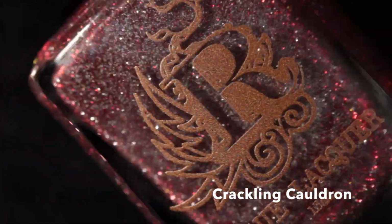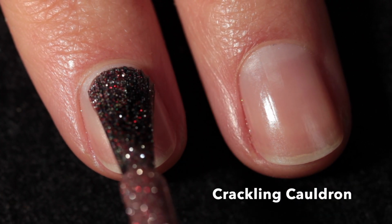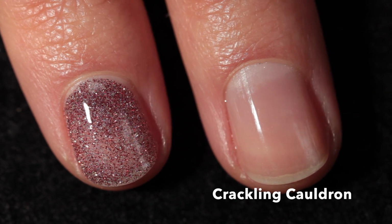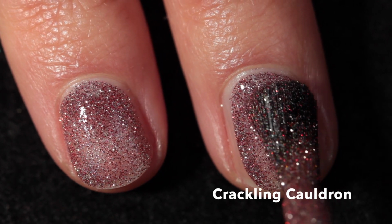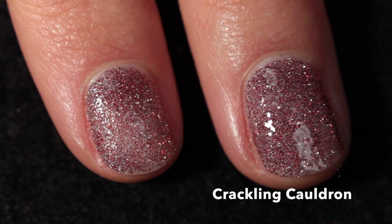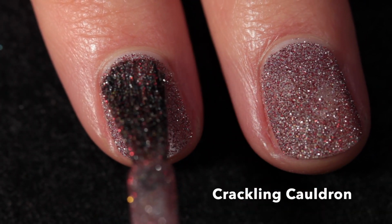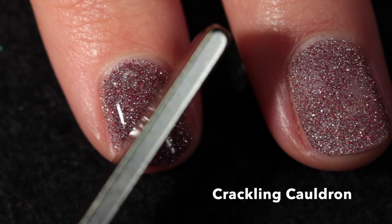So next up we have Crackling Cauldron, and this is the red sibling in the collection. So this one is also the same concept. In terms of my application tips, I would suggest, as I said earlier, applying the magnet after each coat to make sure you get the strongest effect possible.